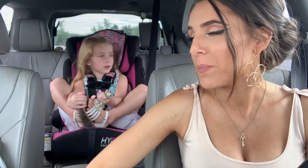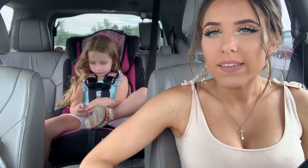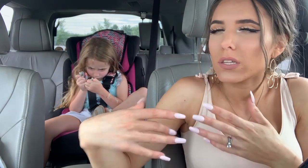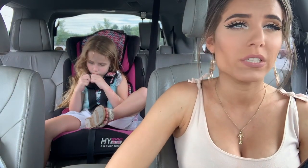Okay, so we found a backpack, but the problem is I'm finding a lot of backpacks, but she's so little, and all of these backpacks are so much bigger. They're for middle school and high school kids. So if you guys have any suggestions, please let me know, but I need to find, not toddler, she's not really a toddler anymore, but littler kid backpacks. And like I said, the one that we found at Justice was smaller sized.